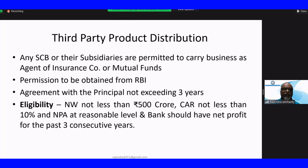Okay. Now regarding third party product distribution, you know what are the third party products? Normally you sell insurance, mutual funds, etc., which are risk free things. We don't have any risk. You are selling as an agent for somebody else who's making the product. So your customers under your roof are getting the services of this insurance or mutual fund or anything else. Basically, that is called third party product distribution.